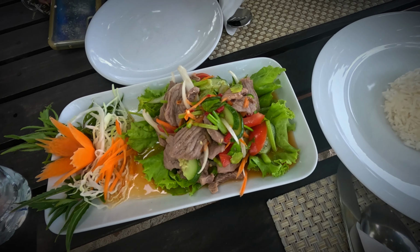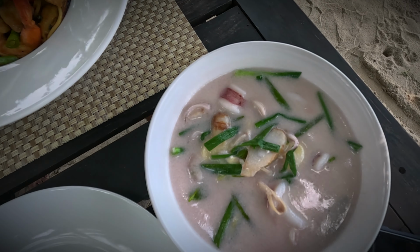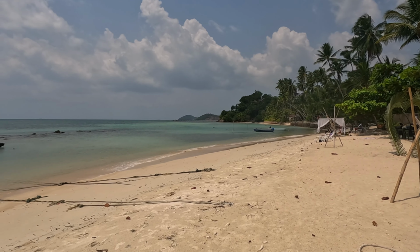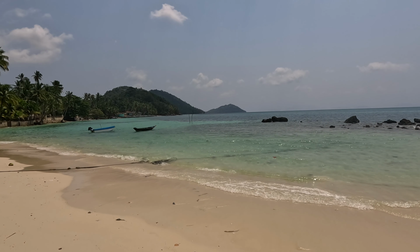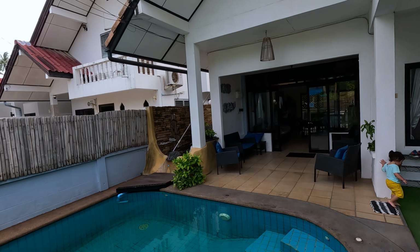So we had a great lunch. Now we'll head back to our Airbnb in Lamai because we want to freshen up and we want to give you a little tour. We did a lot of comparison between hotel rooms, Airbnbs, you name it, and we're so happy with it. This is our lovely villa in Lamai.